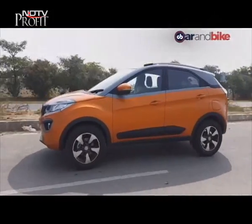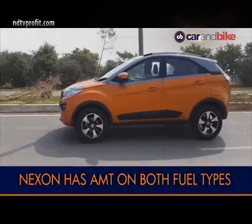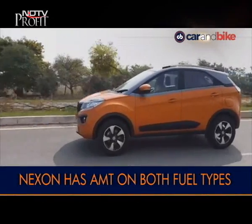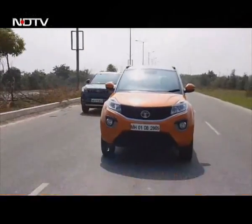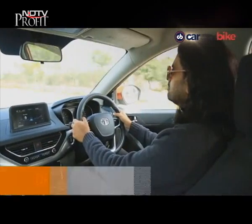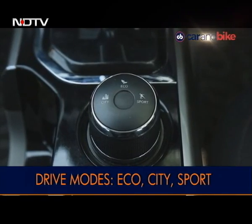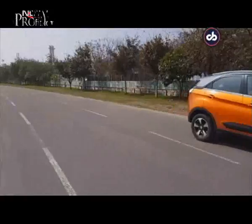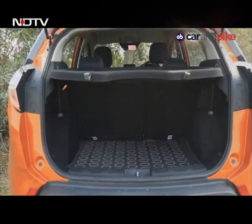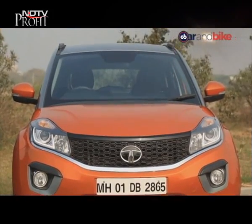The Tata Nexon has been the surprise package in so many ways. It has both fuel types, AMT on both as well, and comes loaded with a fair number of features. Yes, the car also has a few gimmicks up its sleeves, including the dial that allows you to drive in 3 different drive modes. Its boot is generous, and overall the car looks urban, pretty and impressive, and it's priced well too.